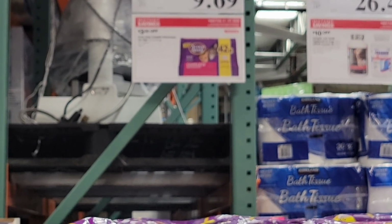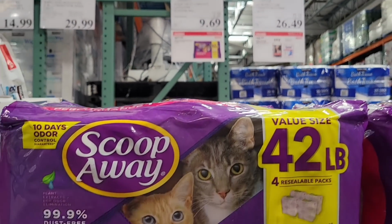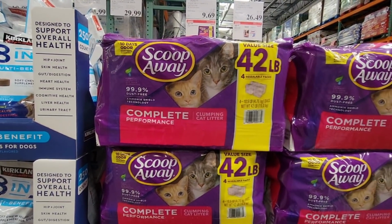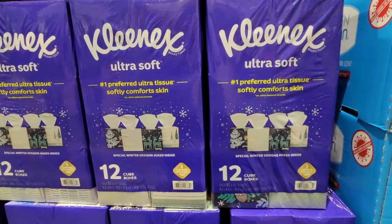And now I know it's heavy. The good news is now you can cut open that top. They have them in 4 different bags, which is so great. Oh, it saves my back so much.